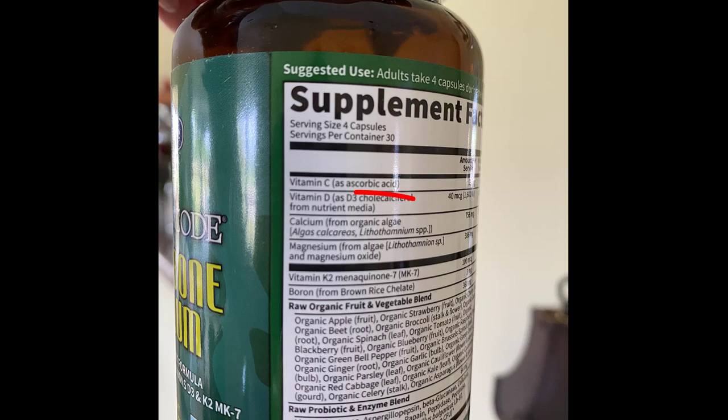Now, why this change after taking Grow Bone for 6 months? Because the potential to get atherosclerosis exists for some people from taking calcium supplements, and that condition is calcification from hardening of the arteries. The Grow Bone System's calcium comes from algae, but some people may get atherosclerosis from taking too much calcium or for too long, even from algae-derived calcium supplements.